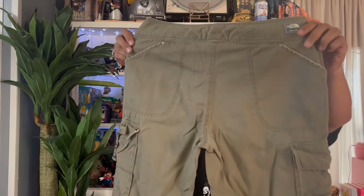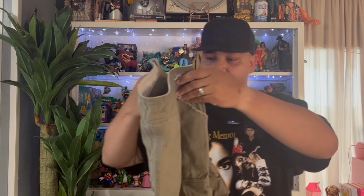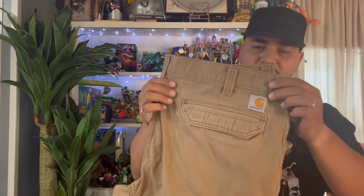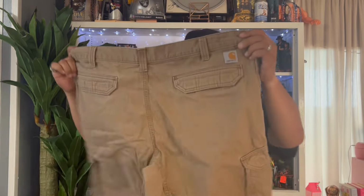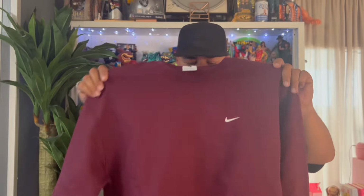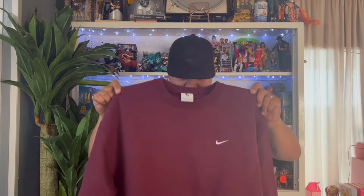Okay guys, let's do a recap of everything we got this week. So let's start. Okay, so the first one I think I got was this female's pants. I just thought they were cool. North Face. I picked them up for $3, I think, so it's a go. Carhartt shorts also for $3, so pretty cool. At first it kind of got me because the actual tag was sideways, but I looked it up, and I think this is a certain version of them. Really nice color, so I picked it up.